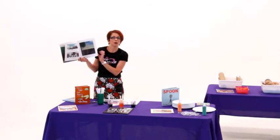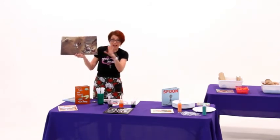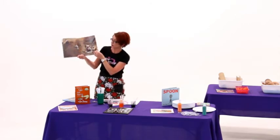This is my favorite page. I love that it goes back like sepia, like it's an old picture.